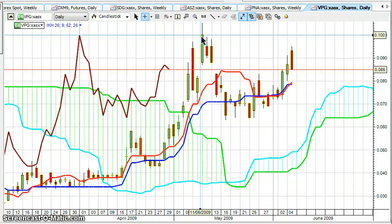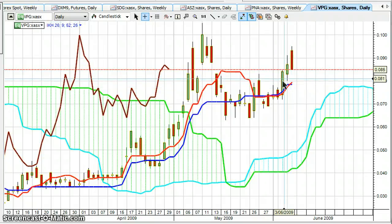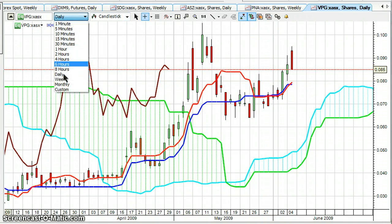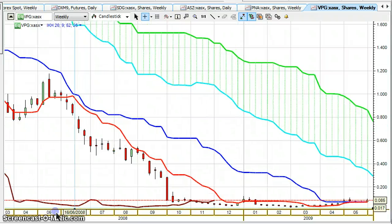So I would say that we're going to be taking on the 10 cent mark again in the next few days. This is a daily chart. That's looking like the end of next week. The red line has now crossed back over. It's your faster moving MAV going over a slower. It's quite strong. It's a good sign, and we would move now up to a weekly chart to be looking at what resistance we have above.